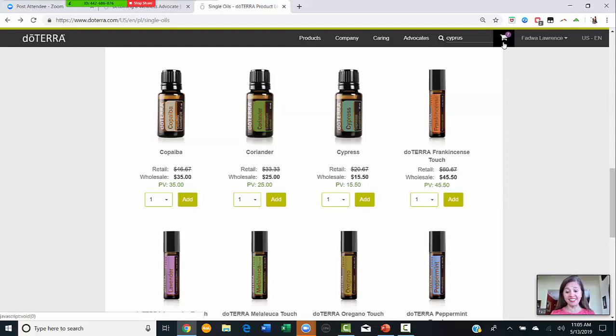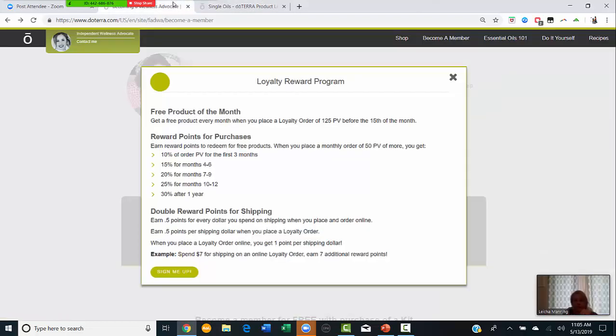So it's kind of nice. Hopefully that makes sense on the math that I just did. And if not, ask me, because I love numbers, so I like to do things like that. But to me, it's kind of neat that I spent $126 and they give me $57.45 back.